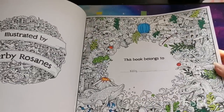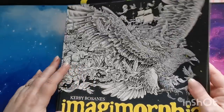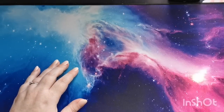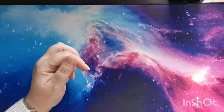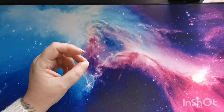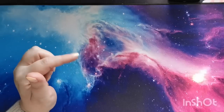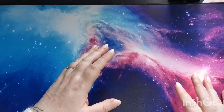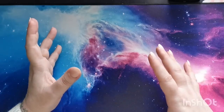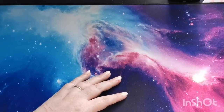A few little bits there coloured. So that is Imagi Morphia by Kirby Rosanes, and I do have a second copy of that one that I purchased, oh my gosh, maybe 3 or 4 months ago, because some of those pages I would really like to sort of redo and see how I would colour it now compared to back then. It would just be nice to see.